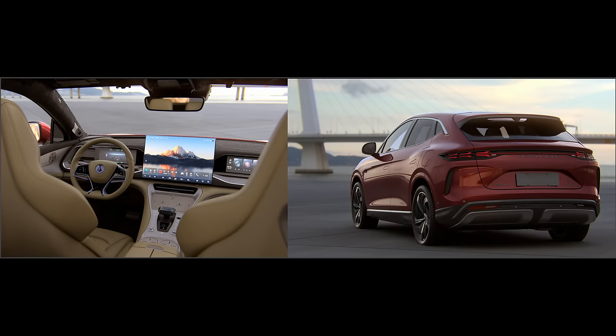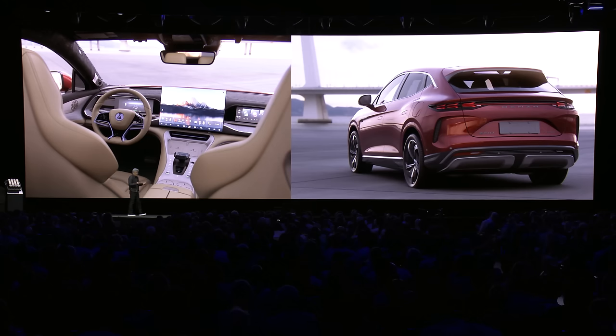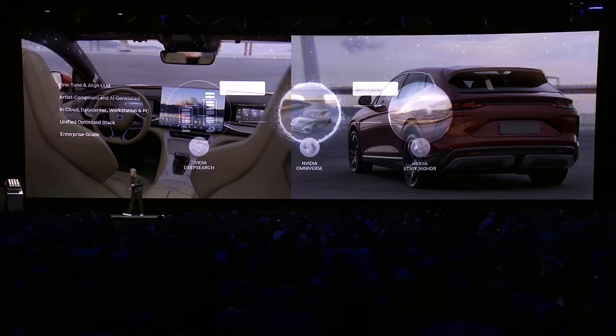The car is the original CAD data set of BYD. Nothing was changed. You literally take the CAD, drag it into Omniverse, you tell an AI, synthesize and generate an environment, and all of a sudden, the car appears wherever you like it to be. So this is one example of how generative AI and human designs come together to create these incredible applications. And so how do we do this?